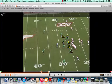Now he's able to play behind into the backside A, and that allows the Will linebacker to be an extra defender on the crease, which is the wind-back of the zone play.